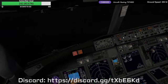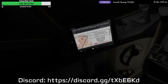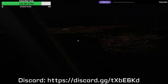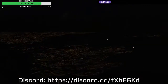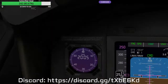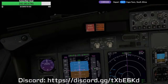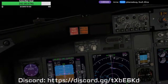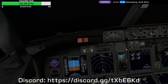Okay, so now we'll be waiting for this. So right now we are at the altitude. Look at that lighting. I know for some people this is interpreted as crap lighting, but I think it's cool. It's a random runway in the middle of nowhere. What is it? I don't know. Fash. Yeah, okay, that's Fash right there. Alright, so now it should be good.